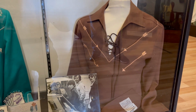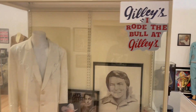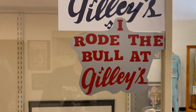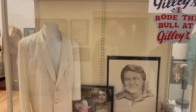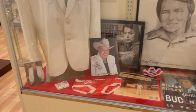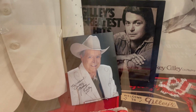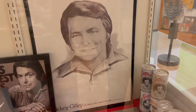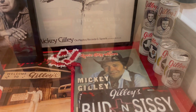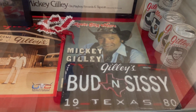And over here is a design for a Davy Jones. Here are some items that belong to Mickey Gilley. Here's a sticker that says, "I rode the bull at Gilley's." And Mickey had a nightclub down in Texas called Gilley's. And there's an autographed photograph of Mickey. You see Gilley's as Bud and Sissy from Urban Cowboy. That is correct.